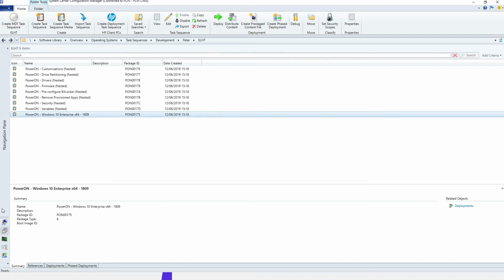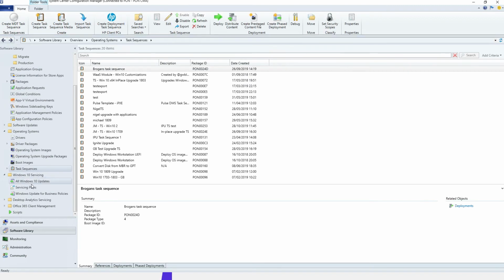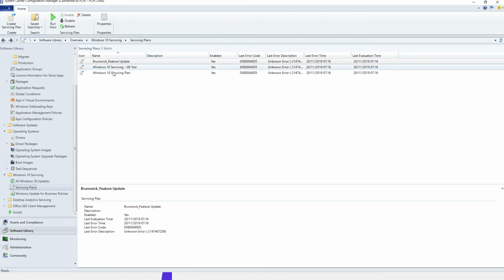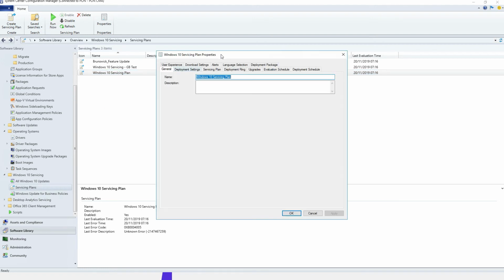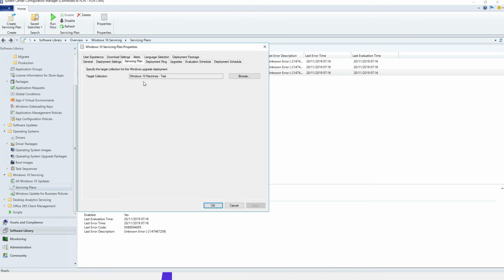The other thing you also have at your disposal is you can maintain a similar level of update maintenance as well. You can create these servicing plans as well. I can give you guys a quick rundown of what a generic one looks like, right? So as part of this, as you can see, you've got some deployment settings. We can use Wake on LAN should you need to. There's servicing plans as well, right? So these are just being deployed to a test collection at this point in time.